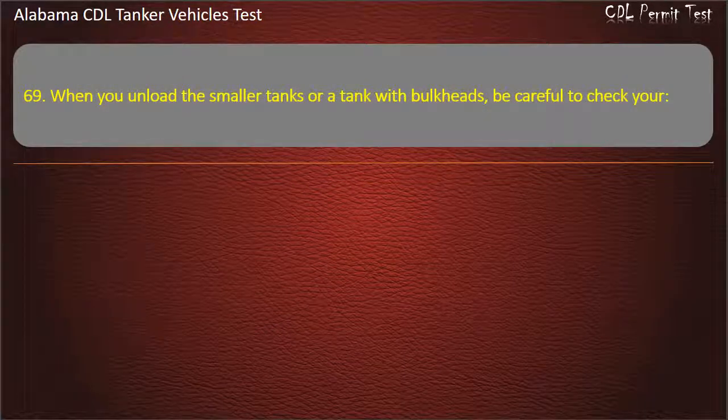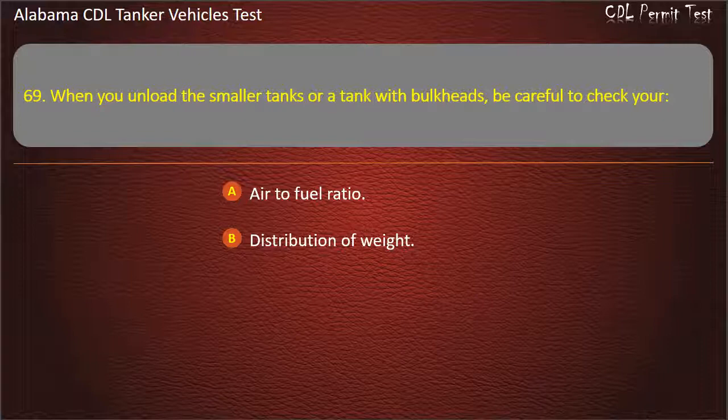Question 69. When you unload the smaller tanks or a tank with bulkheads, be careful to check your air to fuel ratio, distribution of weight, water content. Answer. Distribution of weight.